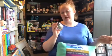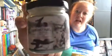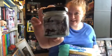Next, I have candles. Now, this first candle I'm going to show you I got from a book box. I am not sure what box it came from, sorry, but it is from Wiccan Fable. I just love the rune and the colors that go with the rune. It says it has sandalwood, amber, and vanilla. It's a 2-ounce soy vegan candle.